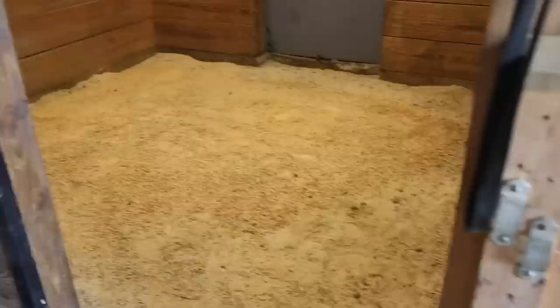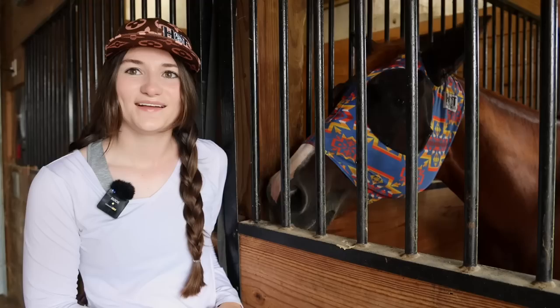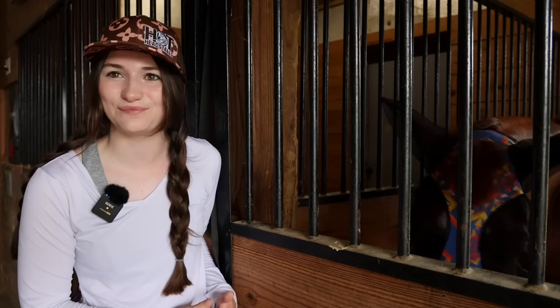Now that those are clean, I take the wheelbarrow out to dump it, and it is right kind of by the barn, not too far of a walk, but far enough away that it won't bother the horses. They both seem to be very happy here and enjoying it, so I cannot wait. I have a ton of fun content planned for you guys coming out very, very soon.